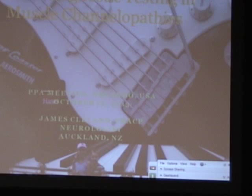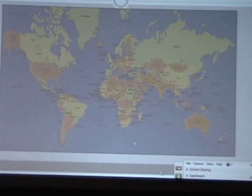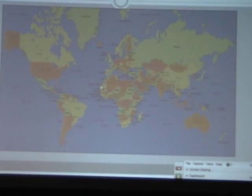Okay. So what I'm going to take you through today is the type of testing that I do as part of my practice. So maybe following on from the first talk, some of you may be interested to know that New Zealand is right at the bottom of the world and right next to Australia. So I came a fair distance to get to there.